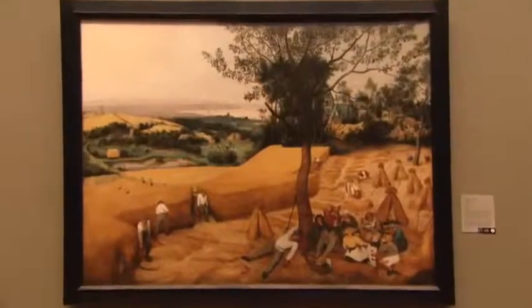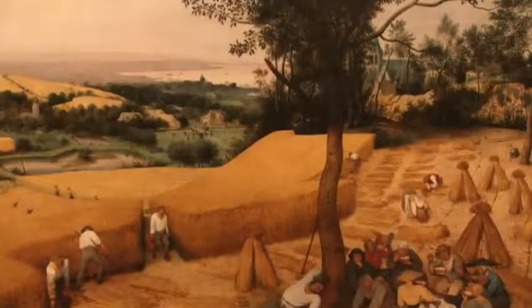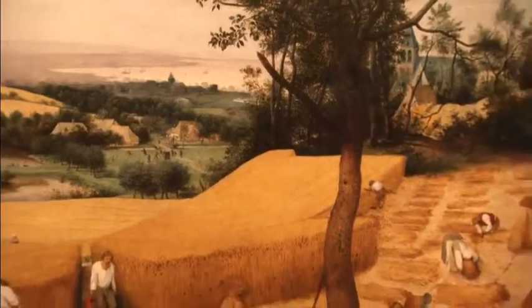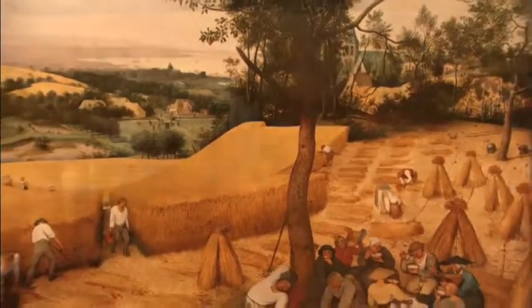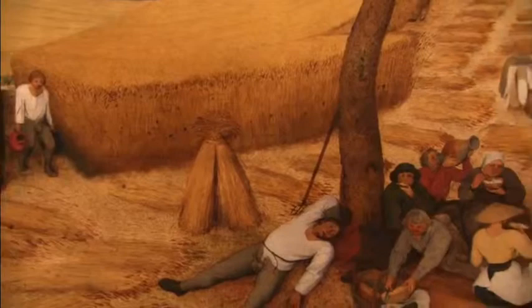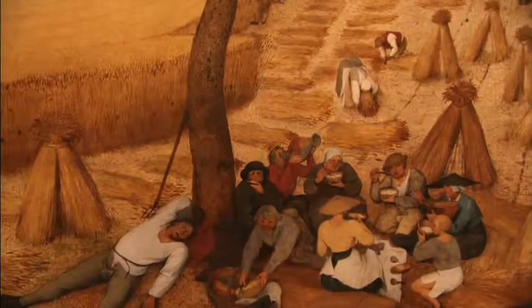The rural life is the subject of Peter Bruegel's masterpiece, The Harvesters. The artist is no longer using a religious subject to show a landscape. These are working people, peasants, who have been taking a break for their noonday meal, and some of them have fallen asleep. And you can see them stretched out on the hay, and extraordinary details throughout the entire picture.